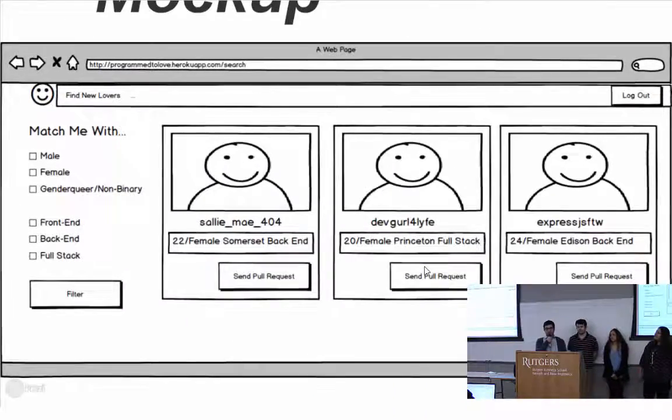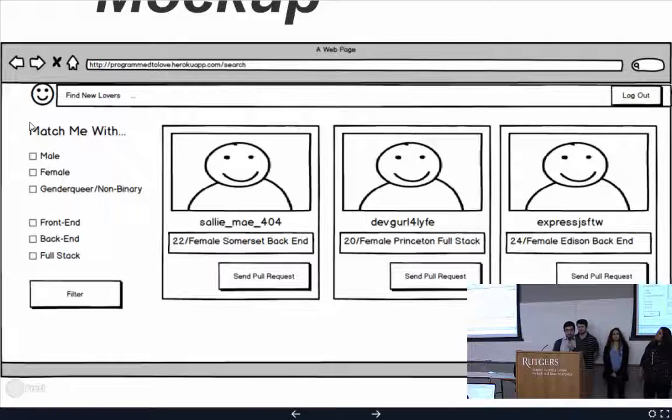So this was the initial mock-up, again, for the search page. As you can see, on the left you'd have checkboxes to decide if you'd want to find a male, female, or we also set a category for non-binary individuals as well. We also can filter by front-end, back-end, or full stack. And then once you've done that, it would actually pull up those respective people.